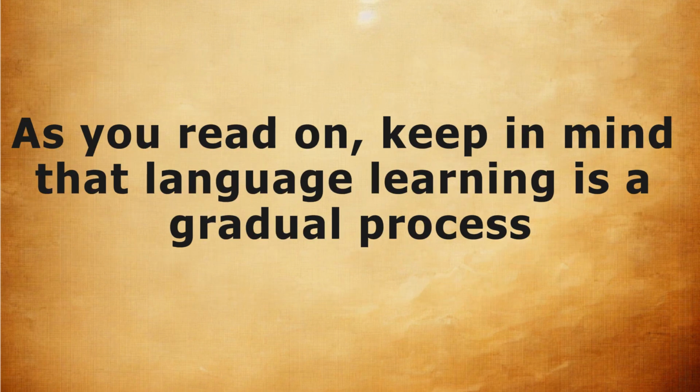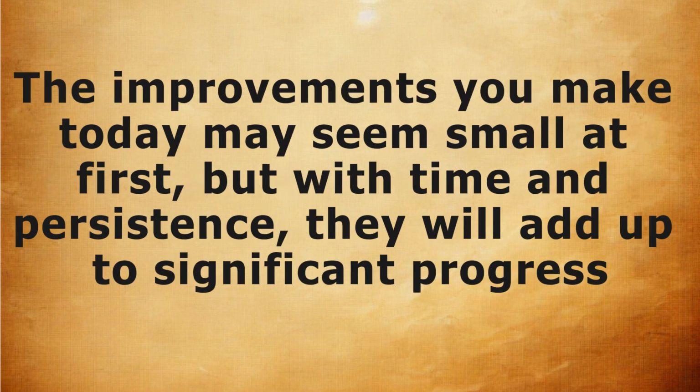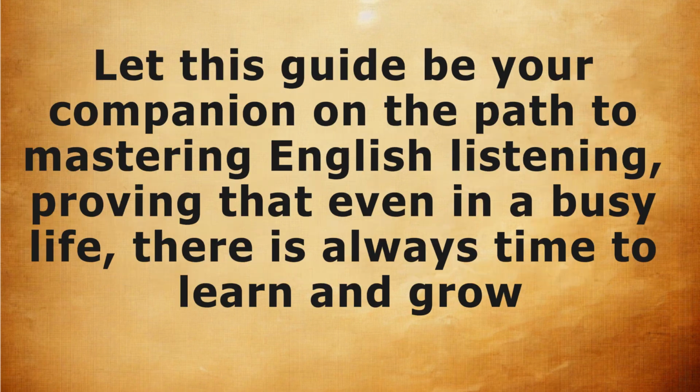As you read on, keep in mind that language learning is a gradual process. The improvements you make today may seem small at first, but with time and persistence, they will add up to significant progress. Let this guide be your companion on the path to mastering English listening, proving that even in a busy life, there is always time to learn and grow.